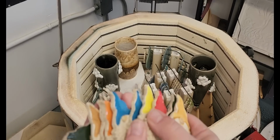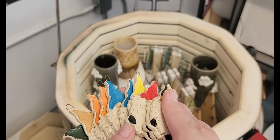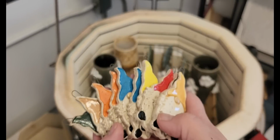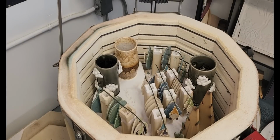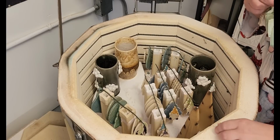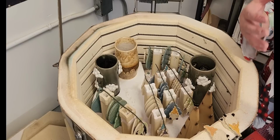Okay, I'm gonna tell you guys, I made a bunch of these. I'll give you an update on how the shows went. I sold out of all of them. I made more. I sold out of all of them. Savannah has sold out of all of them, and she made a heck of a lot more, and I wouldn't be surprised if she sells out of these too. We both were selling them for $8 a piece, and I swear the ornaments this year have paid for any booth space fee.